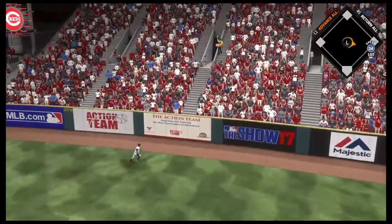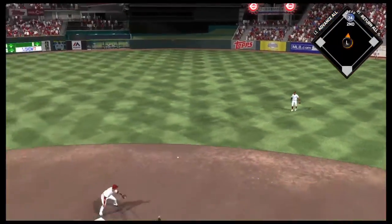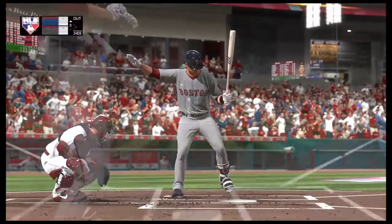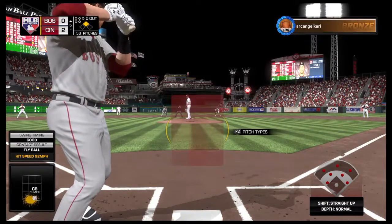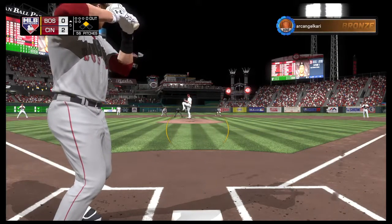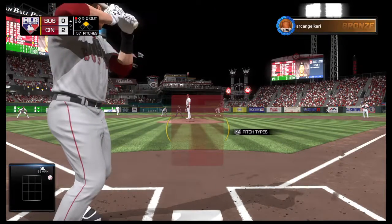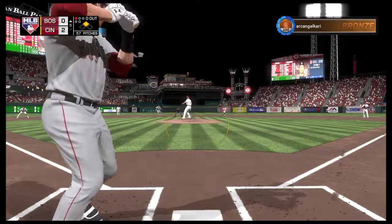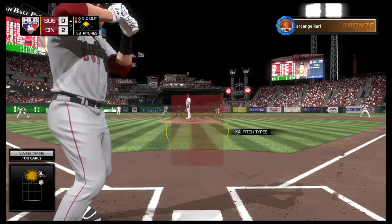Benintendi ranging back. He can't get to it. This one's down. Not in time, and he's in there with a double. Here's Buster Posey now. He's 0 for 1 thus far. First pitch of the at-bat. And he takes ball 1. That's some good hitting right there. Great eyes. I mean, to recognize that and lay off it right now, that was nice. And he's in front of a tight little slider that time.